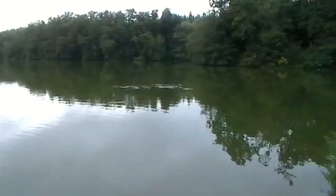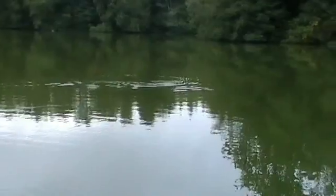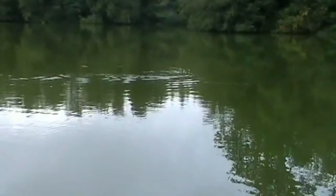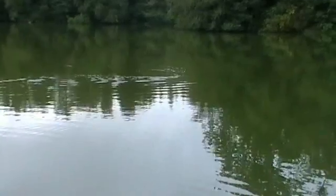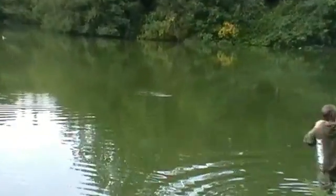Steve's just had a screaming run. His fish took off to the right, missed Luke's and my rods, and caught up with the neighbours. At the same time, he's caught a fish, which Steve presumed that his fish was over the neighbour's line, but not at all. They're both catching fish at the same time, which is quite funny. So Steve's wading in to try and bring his in.